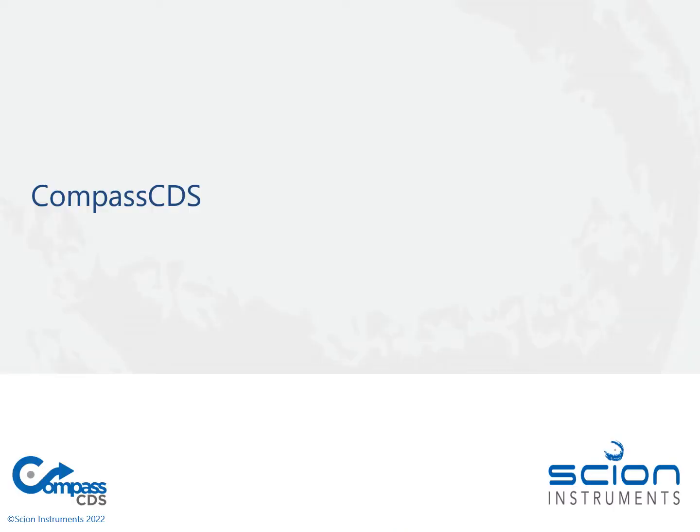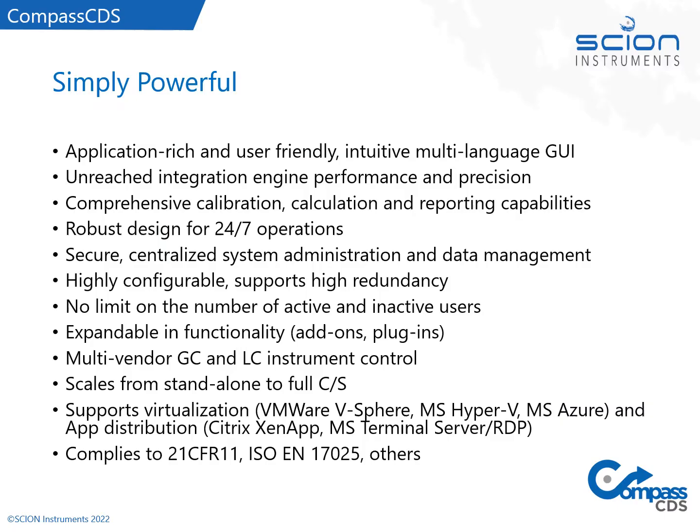Now we will talk a little bit about CompassCDS, which is Sion Instruments' CDS. CompassCDS is an application-rich and user-friendly CDS with an intuitive multi-language user interface. It has unmatched integration engine performance and precision, allowing multiple integration parameters to be included per chromatogram. It has comprehensive calibration, calculation, and reporting capabilities.